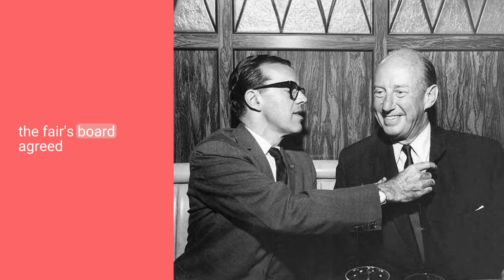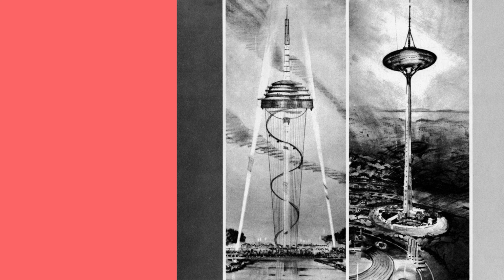The Fairs Board agreed. If they could figure out how to build it, the tower would become the signature of the 1962 World's Fair. A few months later, in November 1960, Seattle was officially granted the fair. The tower, which by the way was not yet named, was already on the drawing board, ready to become its star attraction.